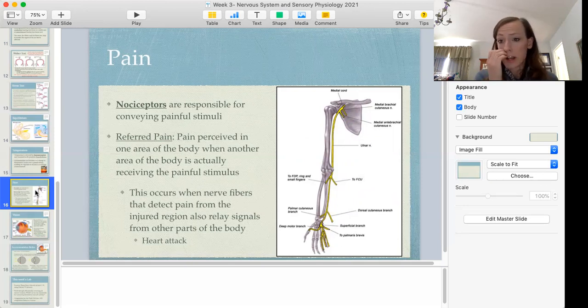And the reason that this concept occurs is that when there's a nerve that crosses over multiple regions of the body, information that is conveyed from the arm might also convey information about the heart. And so the same nerve is processing information from more than one area. And so that response, that sensation, that perceived pain is unclear to your central nervous system where it's at, where the damage is actually occurring.